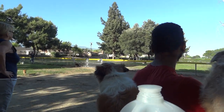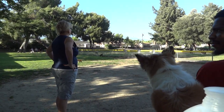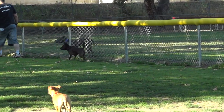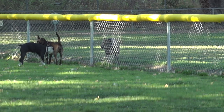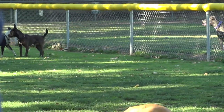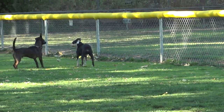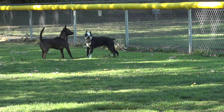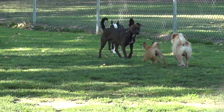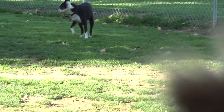Should we take him to the big dog side? Looks like he wants to go play with him. Yeah. We can go over there in a minute. Looks like he's following that pit bull. You're my boy. That's so cute. Look at him. He looks so cute. He looks like a French dog. Yeah, French bulldog? Because of how he moves, as if he had a sword. No, but that does look like a French bulldog, actually.